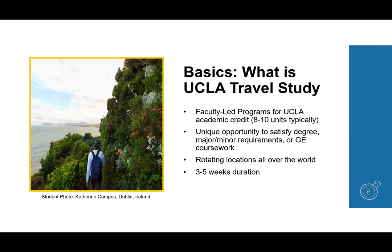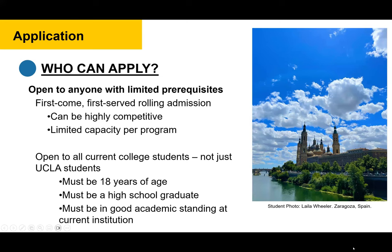Who can apply to Travel Study? It's open to anyone. Like I said, there's limited prerequisites. The main instances where you might have to complete something specific before going would mostly be with the language requirements. So if there's a Spanish program and you need to complete a sequence requirement to be eligible, you would want to look into that early and make sure you plan for that course during the year ahead of your summer program. You don't have to meet all of the criteria by the time you apply, but you do need to finish those prerequisites before you travel.